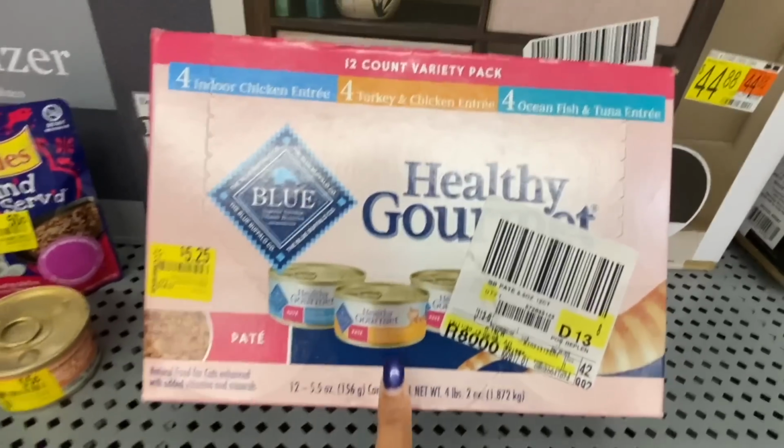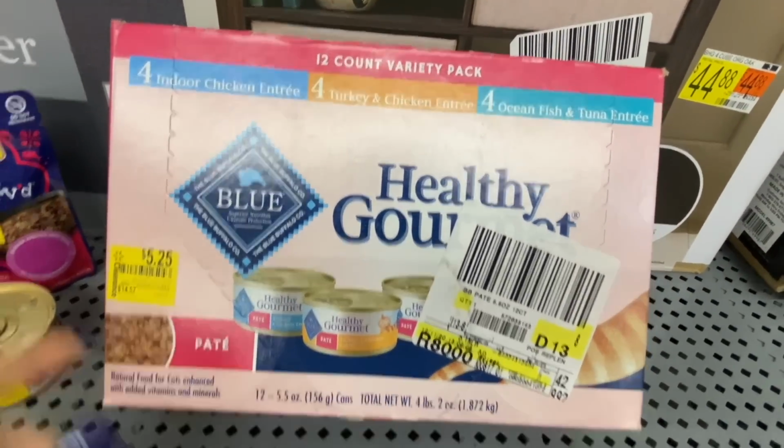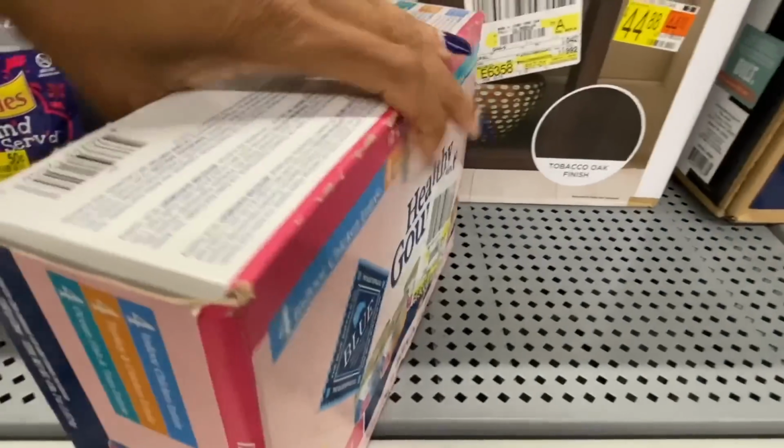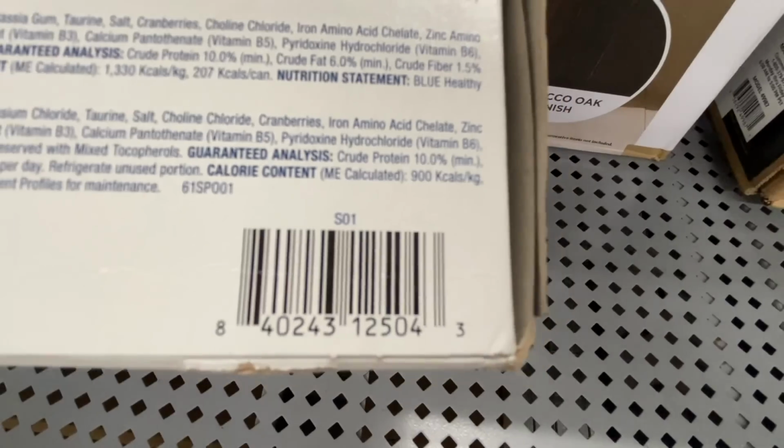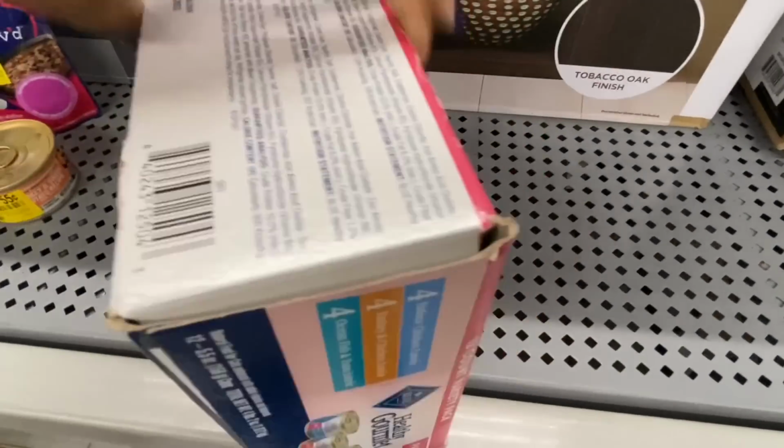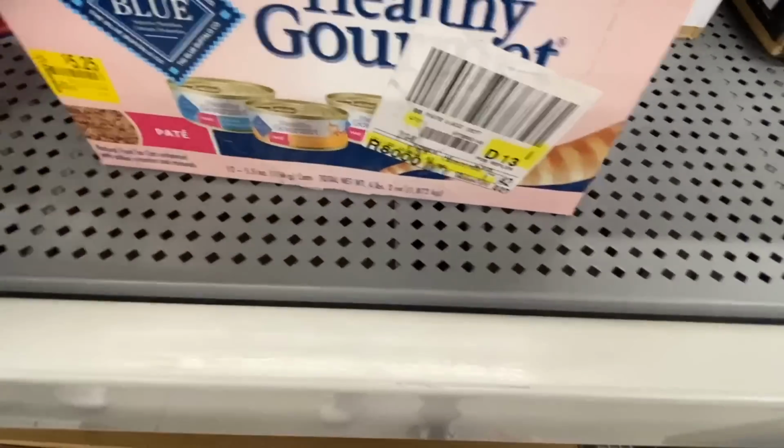Okay, so you get a total of 12 for this. And let me go ahead and turn it around. Here's the UPC. And they actually had 2 boxes over there. So I'm going to have Manny go over there and grab the second one.